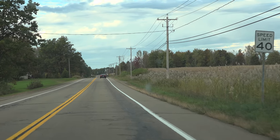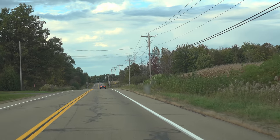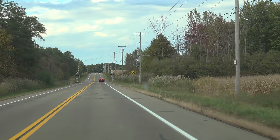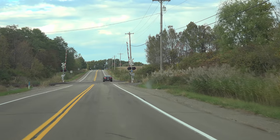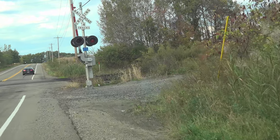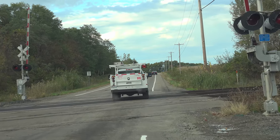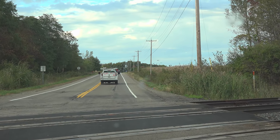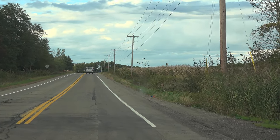Stop here, check the signal indication, see what's going on. Sometimes I've done this before and the gates go down right about now, in some of my older videos. And look at that, a CSX truck that was behind me. Probably going home. He's looking in his mirror wondering what I'm doing, because I'm stopping here. Yeah, we have green indication. Green indication for an eastbound.